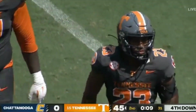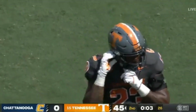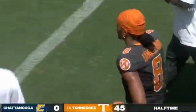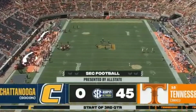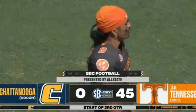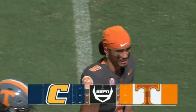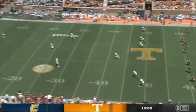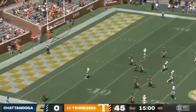Not a great finish for the Tennessee offense, but boy, what a start. They call it 99% of these first 2 quarters. 493 total yards of offense. Iamaleava throws for over 303, 3 touchdowns. It was the Nico show in the first half. The most passing yards ever for a Tennessee quarterback in a half. Beat the record by one that was set by Tyler Bray. One of which he was being hit from behind. Otherwise, a remarkably efficient first half for a first-time starter here at home.